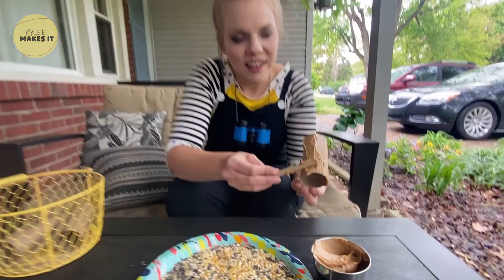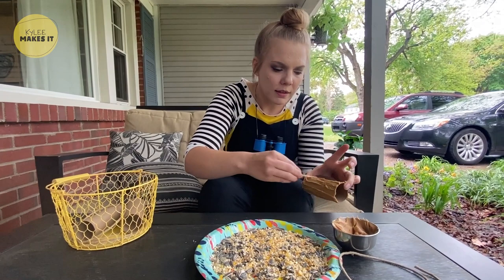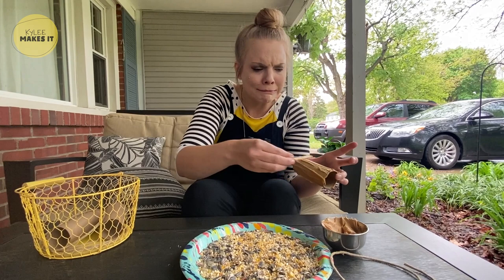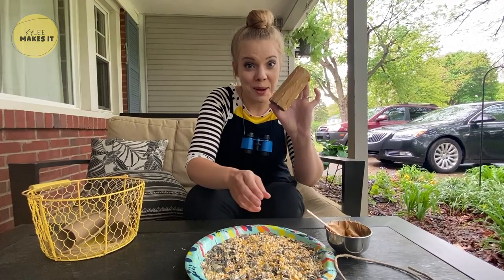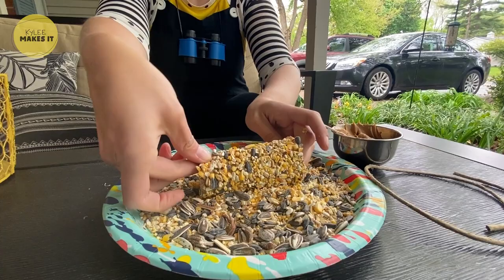This looks a little delicious, doesn't it? This is kind of like frosting a cake, except you're frosting a toilet paper roll. Okay, once you have your toilet paper roll all covered up, you're gonna roll it in the bird seed. It's kind of like the sprinkles on your cake. Cover it all up.